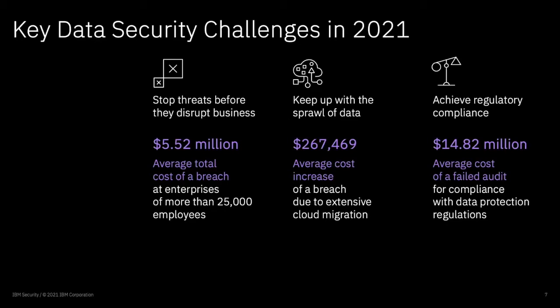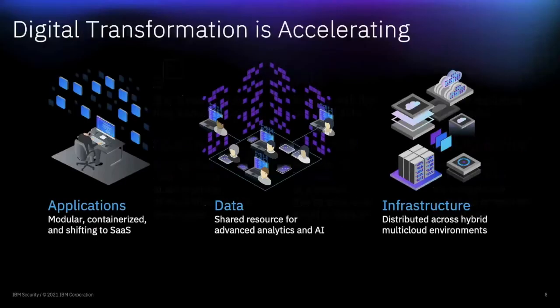And on top of this, on top of the pandemic, digital transformation hasn't paused. It has continued to accelerate. And so this became an added struggle for companies.